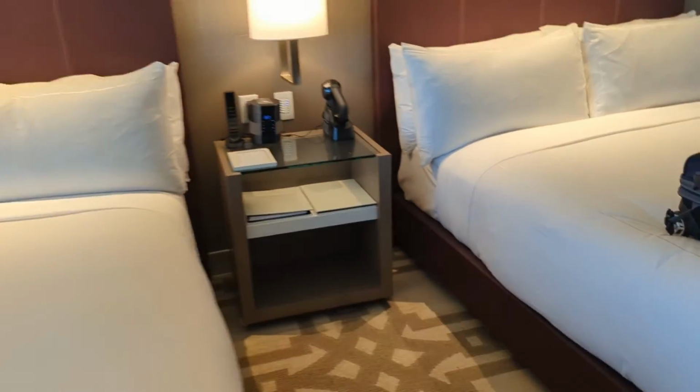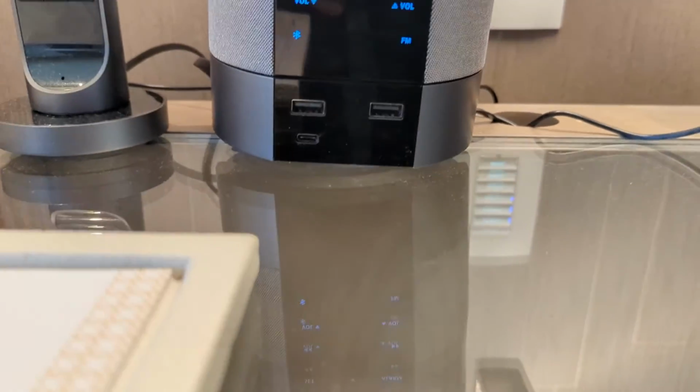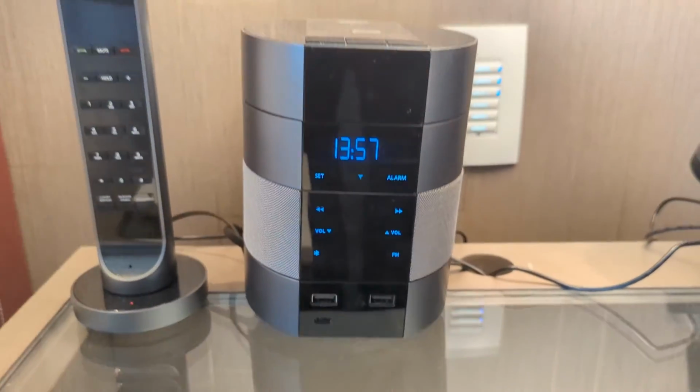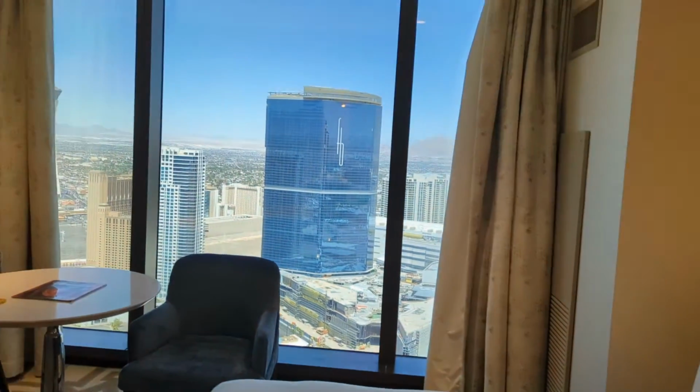As we go over here by the bed, certainly if you've got USB connectivity, that's great. And that's what I do for most of my devices, but not for things like my laptop, so that's not perfect. It is, however, a very futuristic high-tech room.